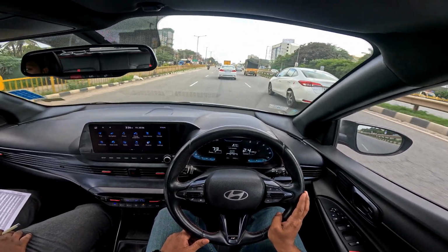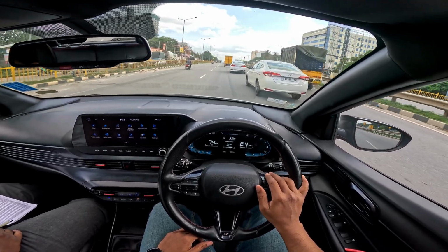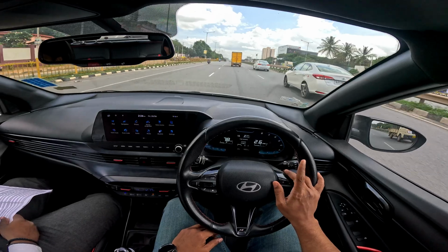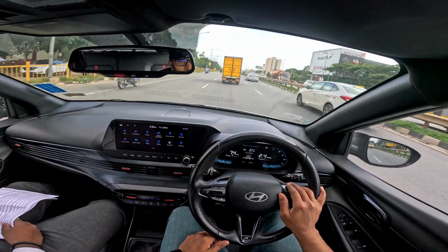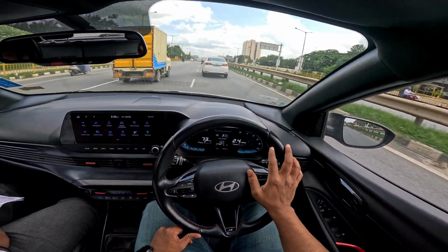I think this is currently the only hot hatch, warm hatch or whatever that's available in the market, and it handles great, it's fun to drive, has good NVH levels and a good cabin experience as well. So if you plan to buy one, I would definitely recommend that you test drive the manual because it's more fun and will be easier on your pocket in the long run.